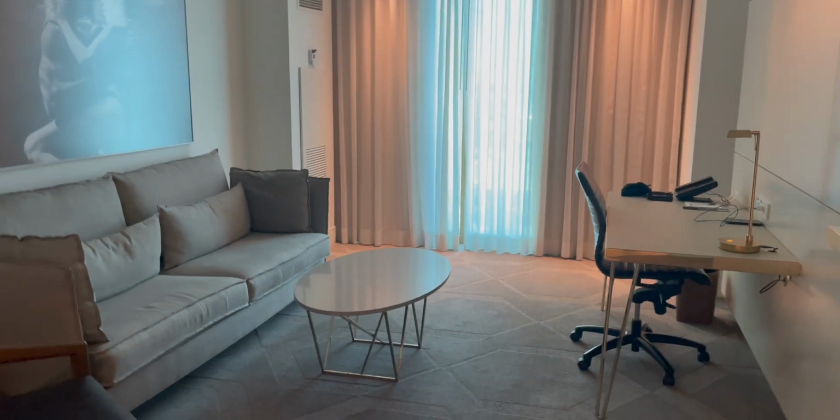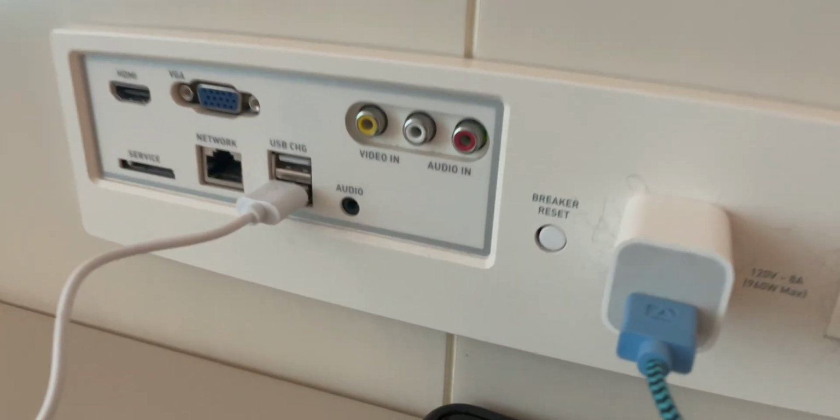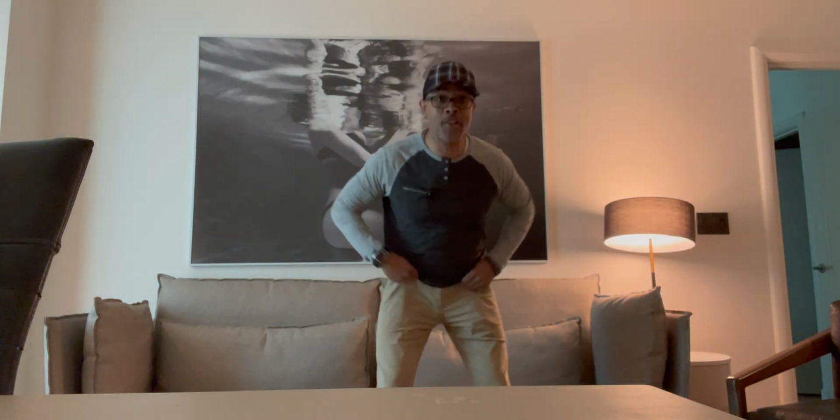Now the living room is sweet, nice and spacious, cool. Got your couch, little chair there, nice artwork. You know, business desk, TV. Love the lamp. I really like this USB breakout panel system. Nice little couch. Let's see if it's comfy.